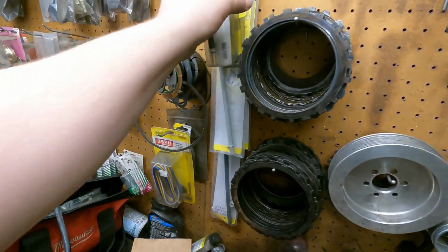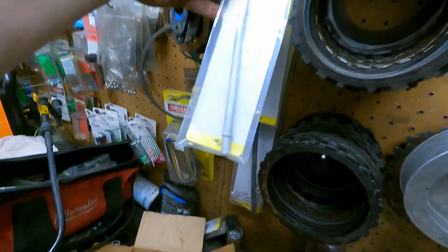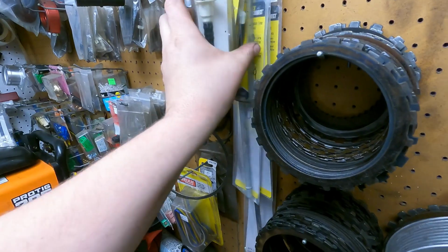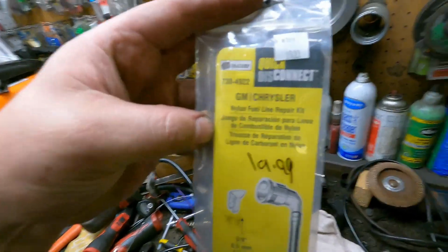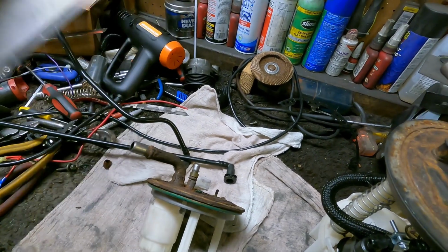I actually have several different fuel line deals, and this is the one I used to pump the tank out right here. So I'll just clean it up and put it back in the bag. But it's always nice to have a few little fuel line fittings laying around. This one is a 730-4922, and like I said, it's one that I already have here.